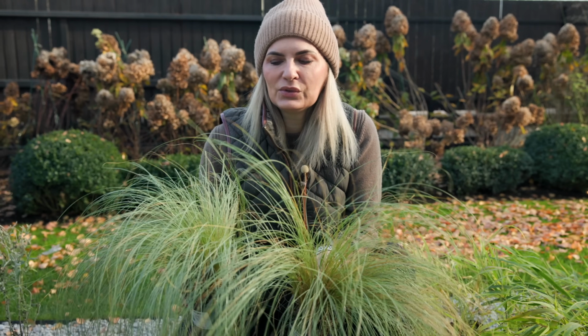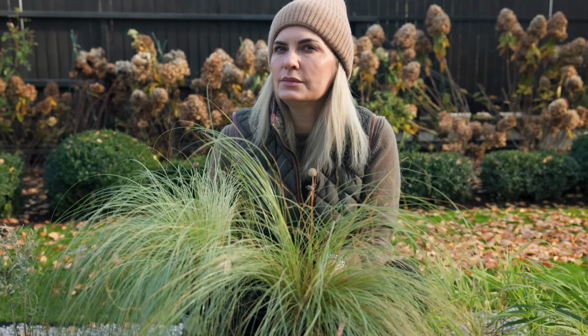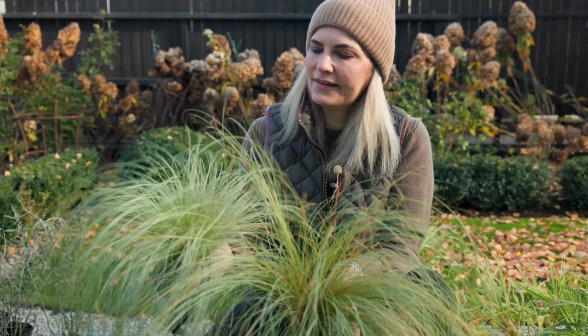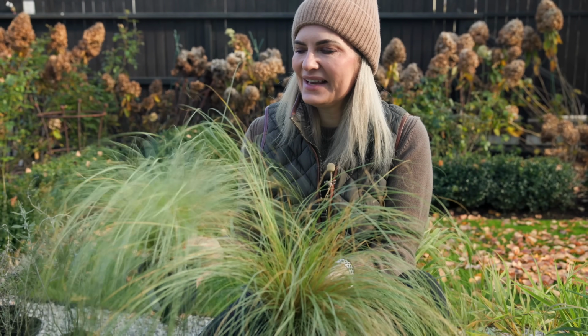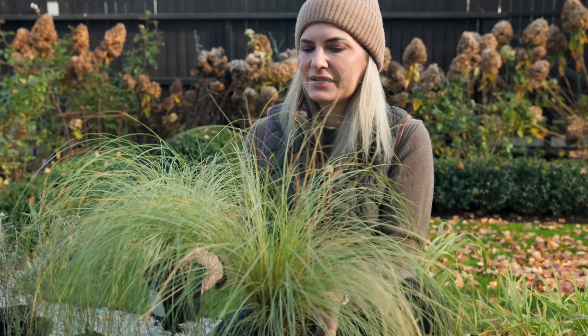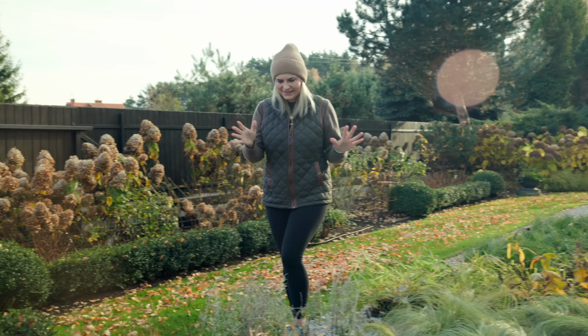I think it will look great with some taller grasses behind it. I'm thinking Miscanthus Memory, which is a beautiful Miscanthus, and maybe something a bit taller too. We'll see how that goes. I need to see it in the border, and then I will think what I will match it with. Wow, can't wait. Okay guys, we are almost at the end.